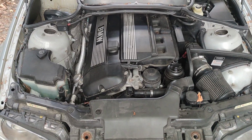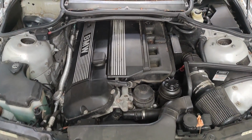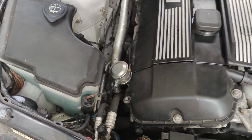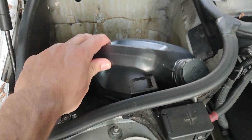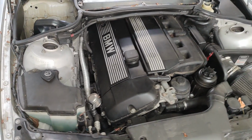When it comes to the engine, we have the mighty M54 B30 engine. It has some aftermarket mods like this cold air intake over here. I believe this is the EGR valve which was deleted, and a jerry can full of oil just in case you run out. Other than that, it runs fine.